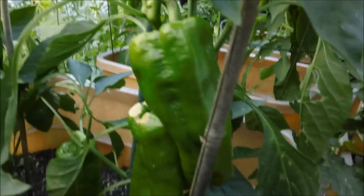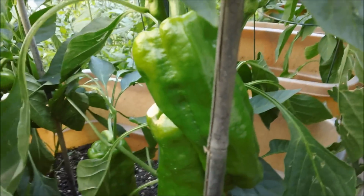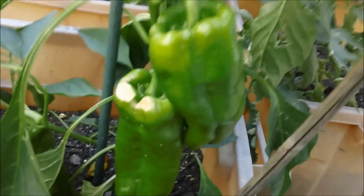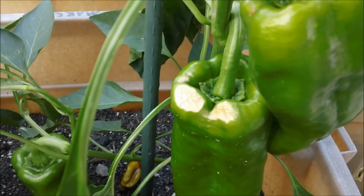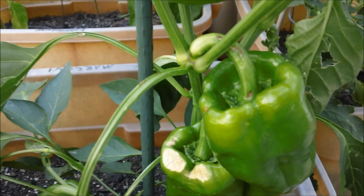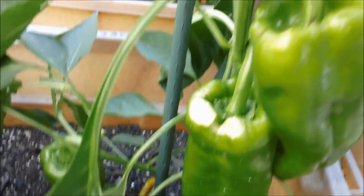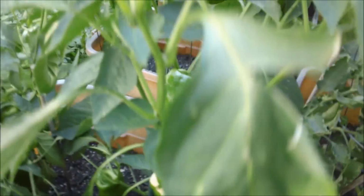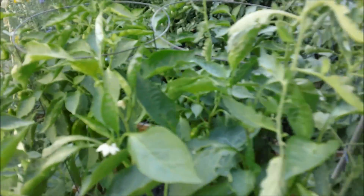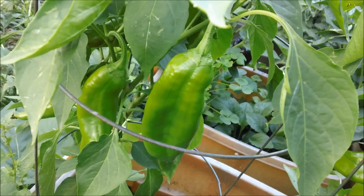Okay, and on to my giant Marconi. Again, with the heat and the sunlight, I'm having problems now, not with blossom end rot, but with sunburn. Can you believe that? This pepper has sunburn. So I don't know, I'm going to leave that one on. It's almost ready to be picked off. That's the biggest one I have so far. And again, these plants will produce more after I pick these off. Anaheim chili, again. Looking good.